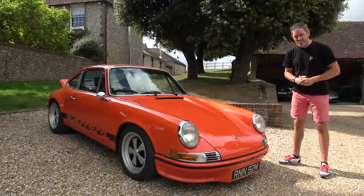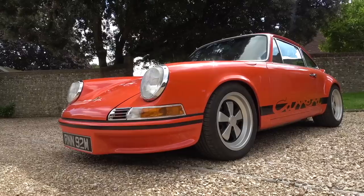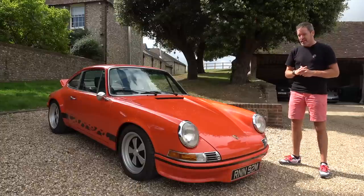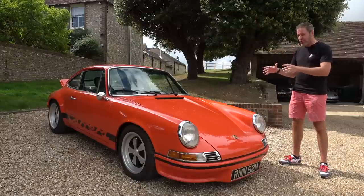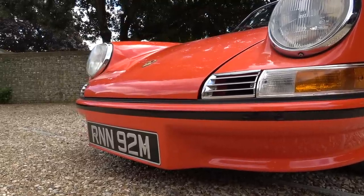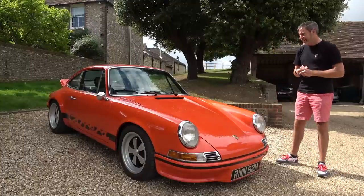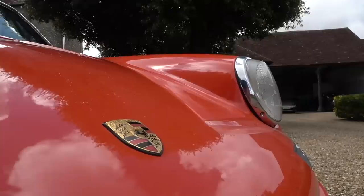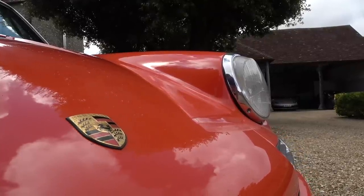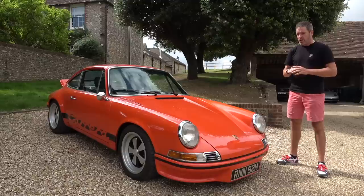Okay, so we are back at the barn and plenty to talk about. I get an awful lot of nice cars parked on this bit of driveway, but honestly for me, this is right up there. I absolutely adore this car. I think ever since I became a Porsche owner myself with my 718 Boxster GTS, which is parked up just behind me, I've started to get more and more into the whole Porsche thing and started to look back at some of the older cars, and these more classic early 911s just tick a lot of boxes for me.